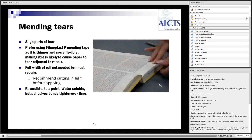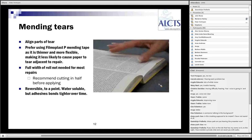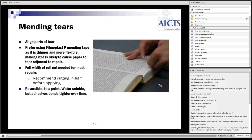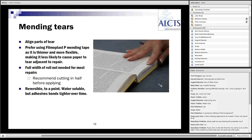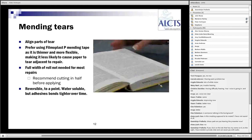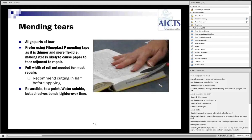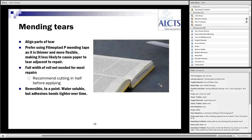What I'm doing right there is aligning the parts of the tear by laying the paper on top of each other, then placing the Filmoplast over and rubbing it lightly. Then you see that I'm using the scissors to cut right at the end of the page to make a clean line.